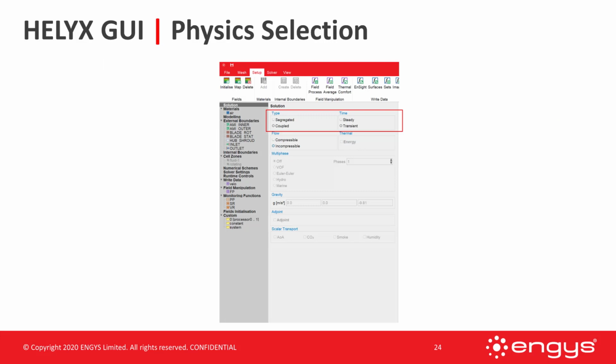To select what coupled solver and what coupled physics we need, it's very simple. Inside the setup tab, there's one tree entry for the actual solution state, and for a coupled state, you just select coupled, and you can select transient or steady, and then we select compressible or incompressible. So this is the incompressible state right here for the incompressible coupled solver.